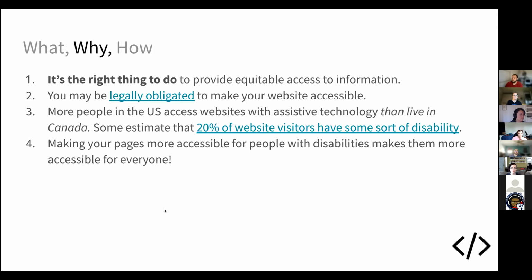And this is a fun one. More people in the US access websites with AT than live in the entirety of Canada. Quote that to your friends if they're trying to deny you how important it is to make the web accessible. 20% of website visitors have some sort of disability.